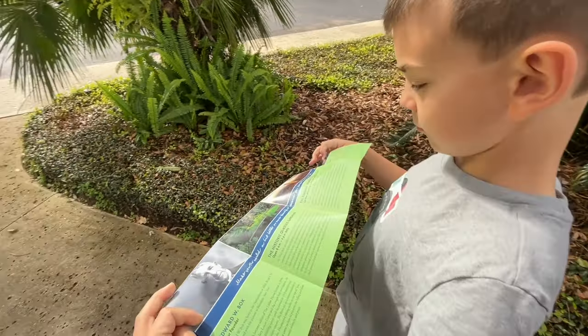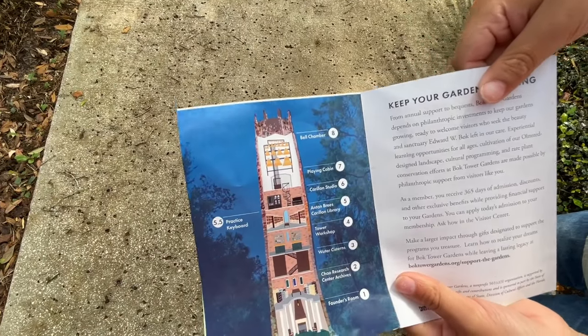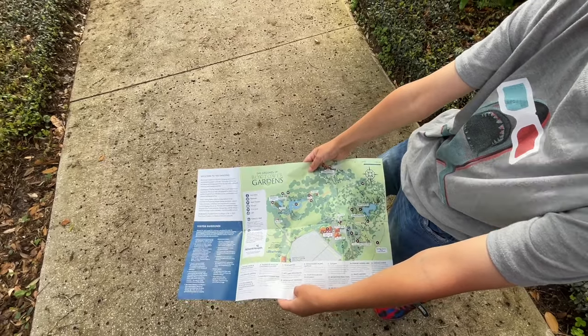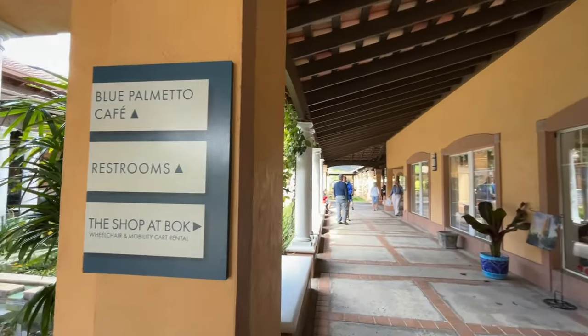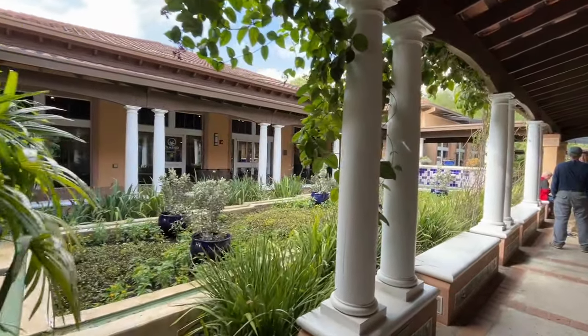So Liam is checking out the map. Can we check it out too? So this is the tower. And here is our map. We are going to the right. They have a beautiful cafe and the shop over here. They've got this garden and waterway in the middle.